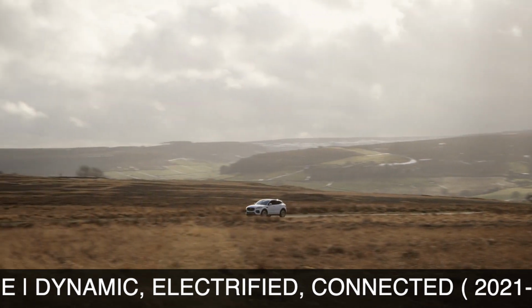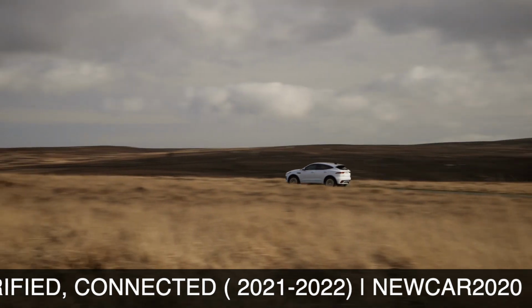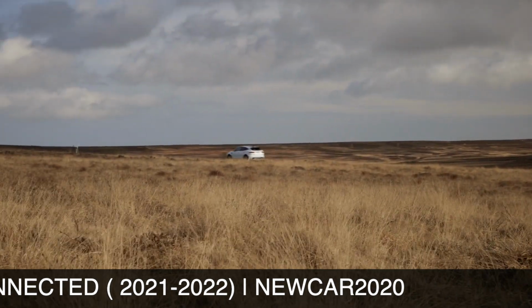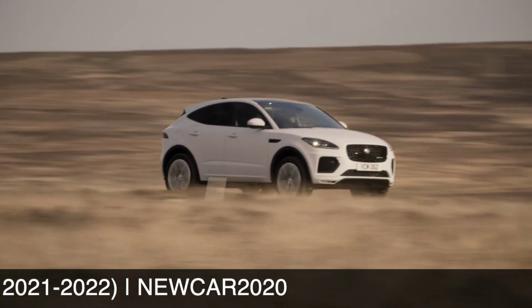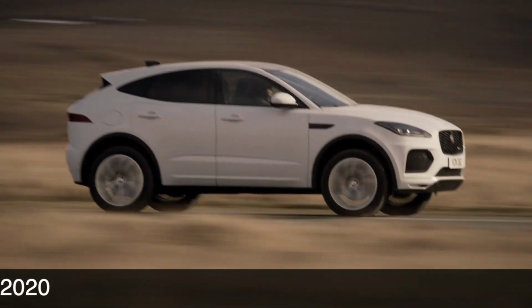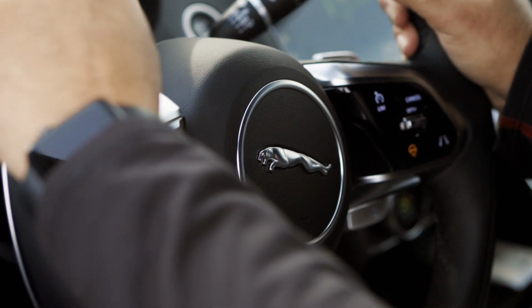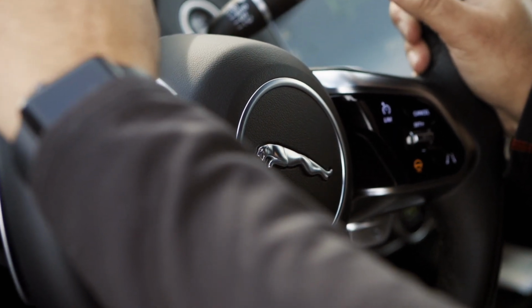The intuitive Jaguar all-wheel drive system ensures agile, composed handling and exceptional grip. While cornering, torque vectoring by braking gently uses the brakes to the inner wheels, providing greater traction.